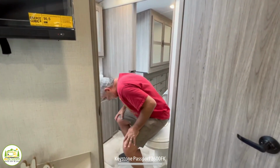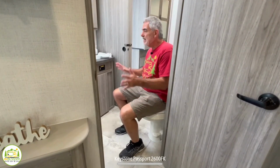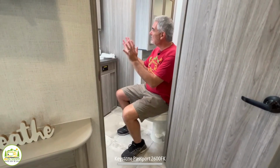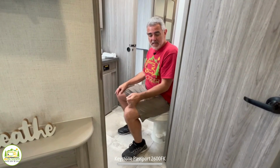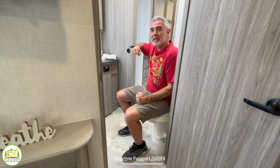Now finally, I'm sitting on the commode in here, and with both doors shut, it doesn't feel really small in here at all because the bathroom is a decent size. I'm not going to pass the elbow test over here, but I can pass it over here with flying colors.